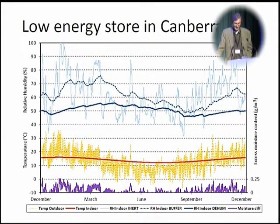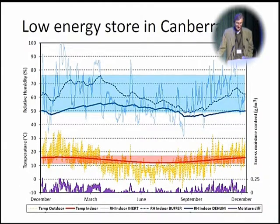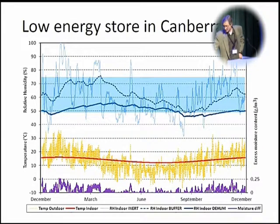So this is 1 year of climate, not climate records, but climate predictions. The temperature is the red one. The temperature variation is 12 to 18 degrees, which is quite acceptable, even by the standards. The relative humidity is 50 to 75%. Slightly high in winter, but this is because winter is summer and summer is winter. So you may need dehumidification in some periods. Still, this will run in Canberra at less than 1 kWh per cubic meter per year. And this will be the case in most locations that you can think of.